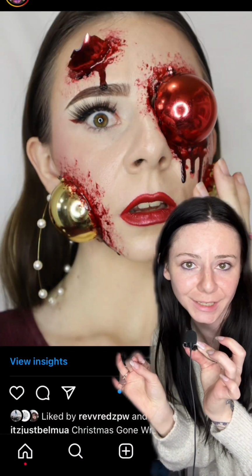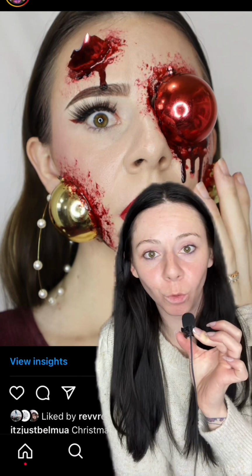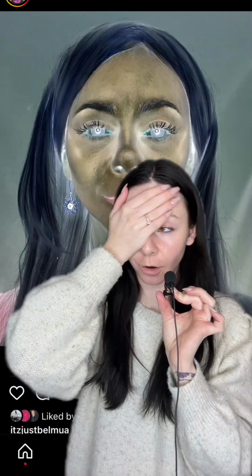Gotta say, I love it. I think I did so good because it is not easy cutting ornaments. Have you ever tried it? I would give it like a 7. It's cute.